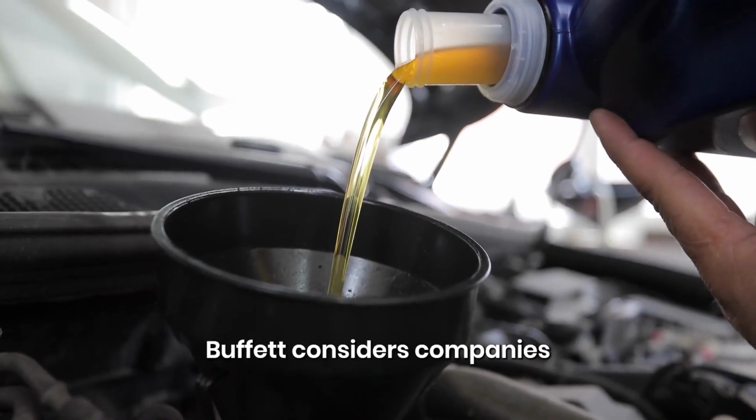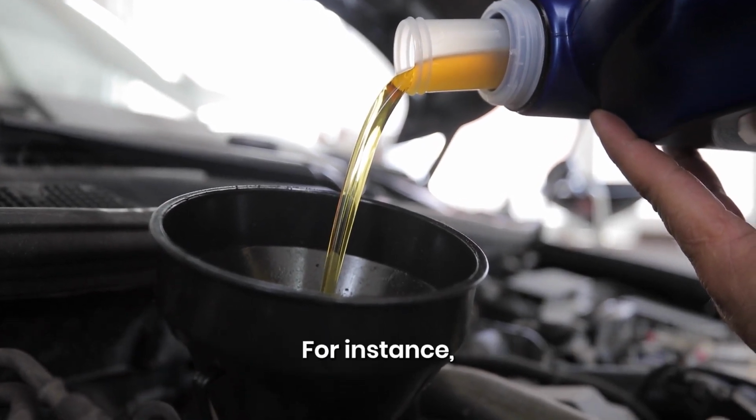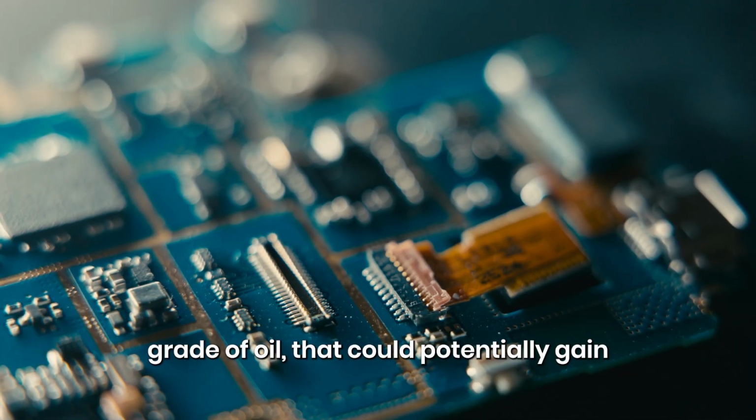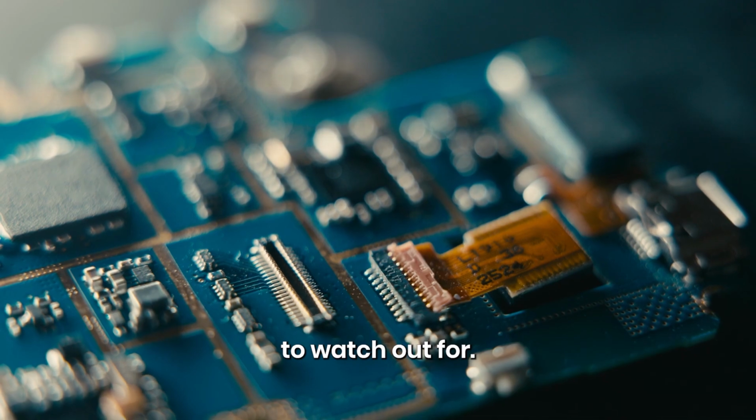Buffett considers companies that produce products that are often unique and hard to replace. For instance, if a company can refine a desired grade of oil that could potentially gain a competitive advantage, then it might be an investment to watch out for.